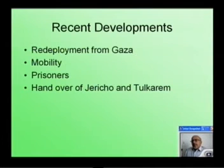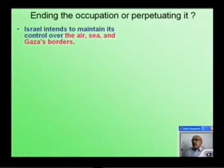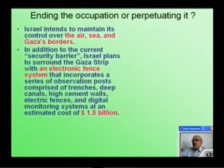Well, following the meeting in Sharm el-Sheikh, developments took place in the form of the redeployment from Gaza, mobility, prisoners, handover of Jericho and Tulkarem. The redeployment from Gaza has been completed, but it has not ended the occupation. We believe just the opposite, because Israel intends to maintain control over air, sea, and Gaza's borders. The Rafah crossing has been closed since the middle of September, and until now it was open only for about 4 days together.